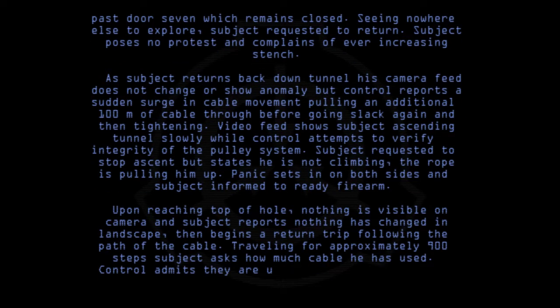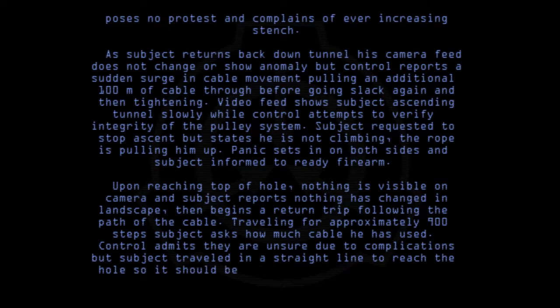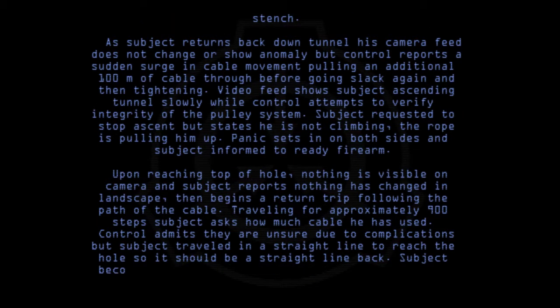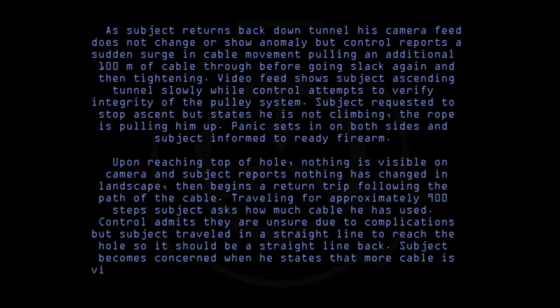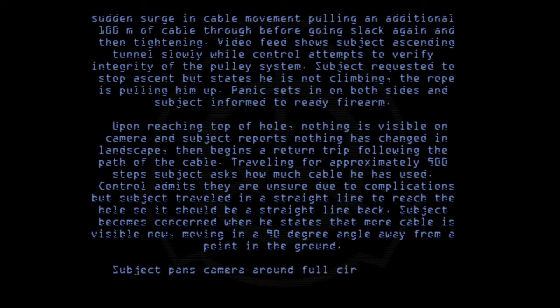Control admits they are unsure due to complications, but subject traveled in a straight line to reach the hole, so it should be a straight line back. Subject becomes concerned when he states that more cable is visible now, moving in a 90-degree angle, away from a point in the ground. Subject pans camera around full circle slowly.